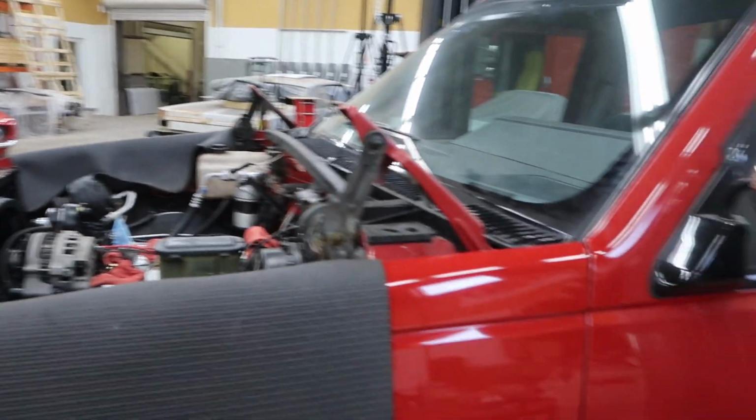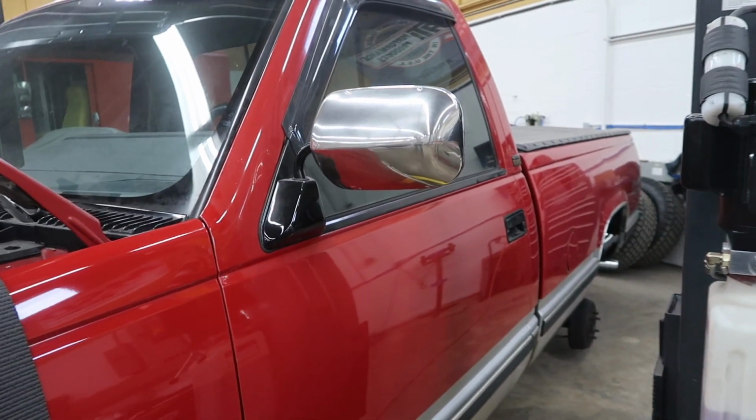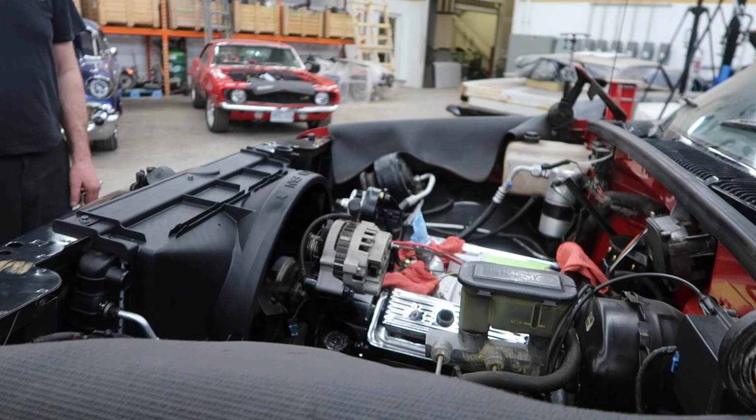How many kilometers are on this truck? This thing is super clean. It's very clean. This guy's real fussy about his stuff, and you can tell, like, it's had a few things done to it. Originally I think it got bopped in the top of the box at the back, and somebody did work on it years ago, but it's pretty clean. That's what I liked about it when I saw it. I went, this guy obviously cares, so let's do a nice job on it, right?